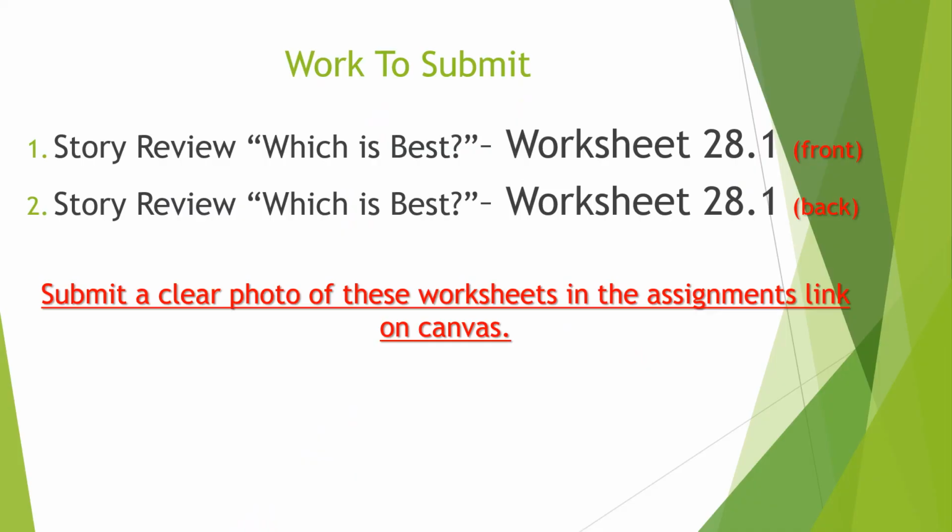What you will submit today is your story review for Which is Best, which is worksheet 28.1, the front, and the story review on the back of page 28.1. Please submit a clear photo of these worksheets in the assignments link on Canvas.